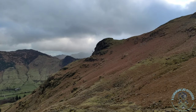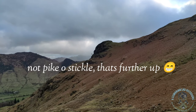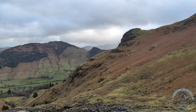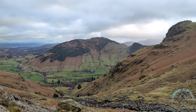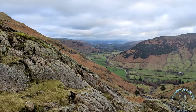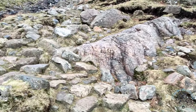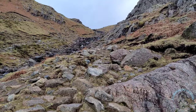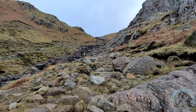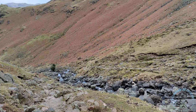So yeah, it looks like we've got a couple of people on what I believe is Pike o' Stickle. And we do have a little bit of mist or rain coming over the fells in the background. And we are just turning the corner, so we're going to lose this magnificent view towards Windermere. And I was hoping it was going to level off just a little bit. But oh no, it gets a little bit steeper. So I'm just going to crack on up there and hopefully we'll be at the tarn very soon.